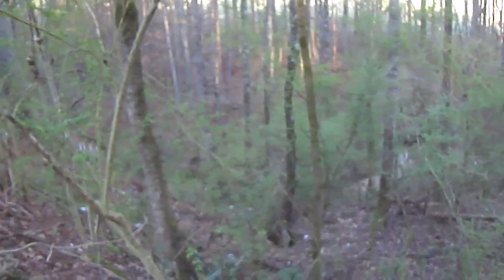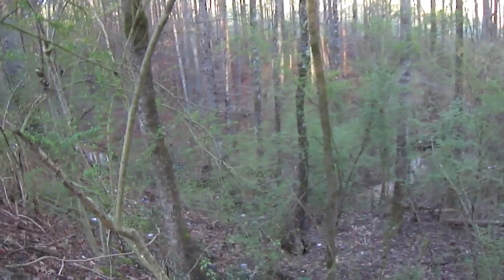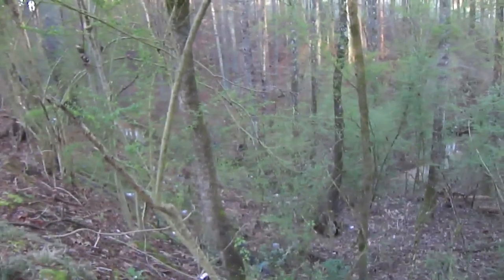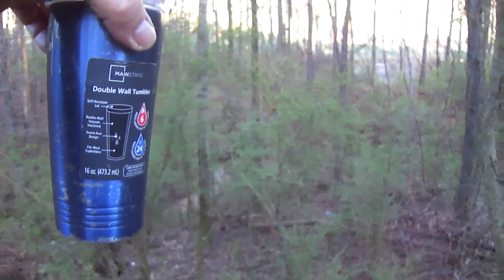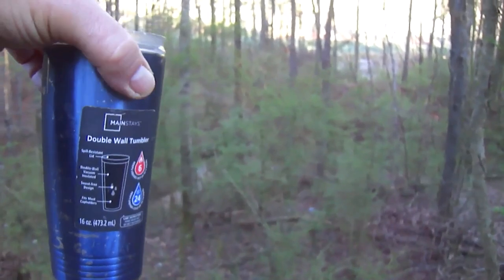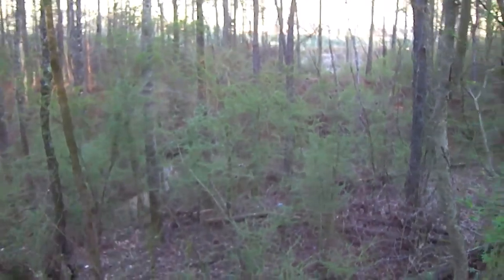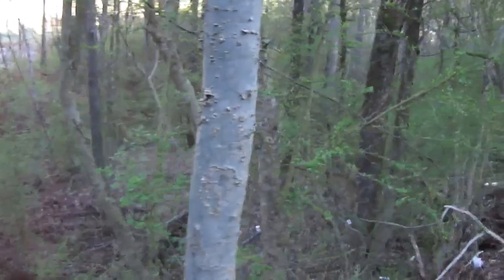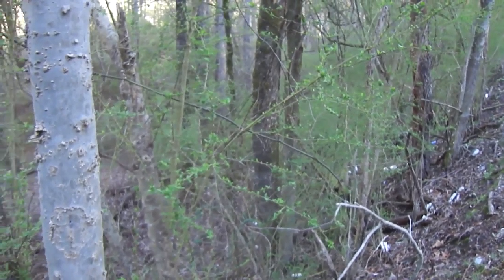And then some years later, 1912-1913, the Empire Branch, they put a Y down there, and it was extended all the way to the river, the Mulberry Fork River, and across to the new Sipsey Mines. But not much is left. I think zero was left of the Empire Mines.